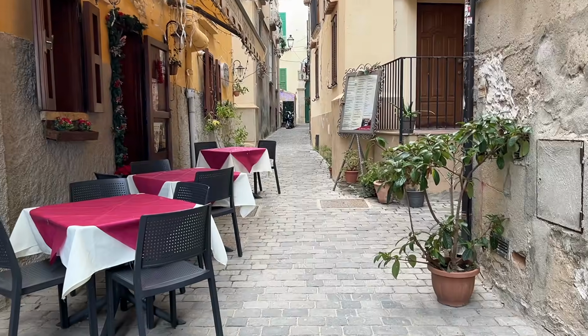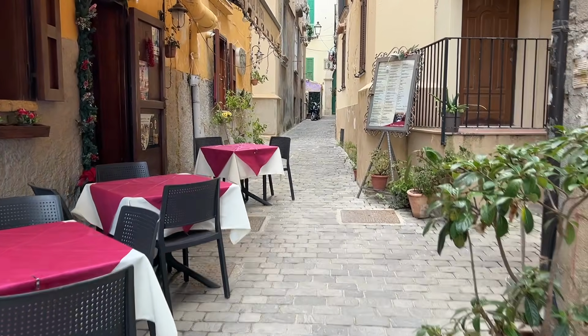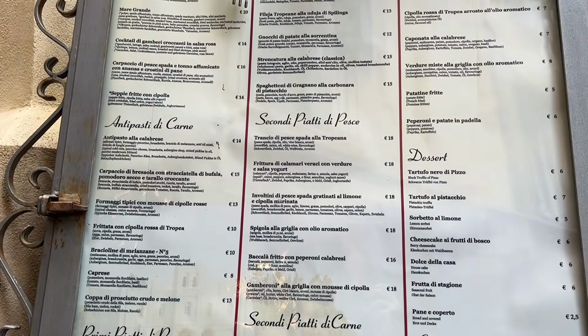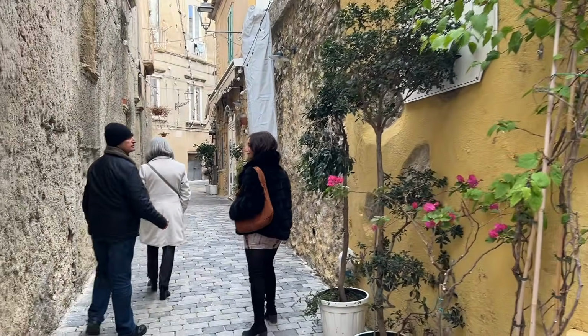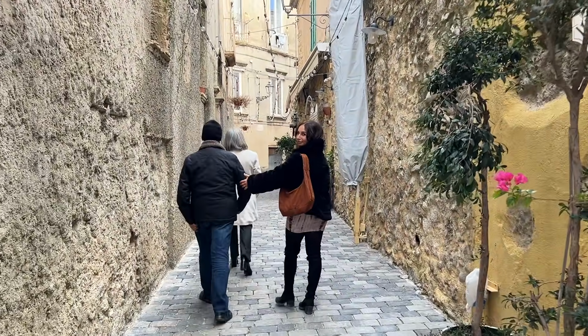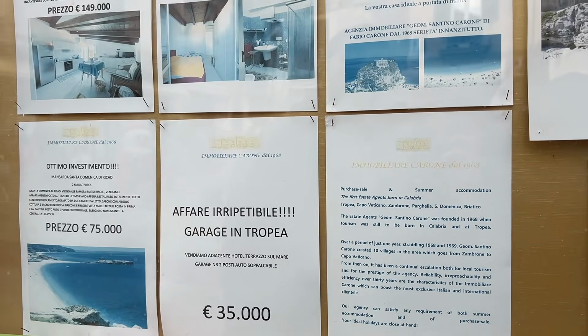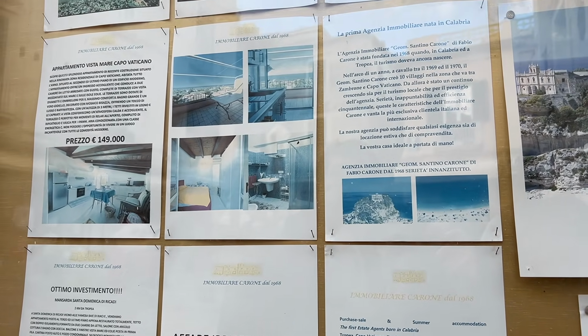In Tropea you can also find beautiful romantic restaurants in the small streets, but they are quite expensive. Just in case you're thinking about buying a house there, these are the prices.